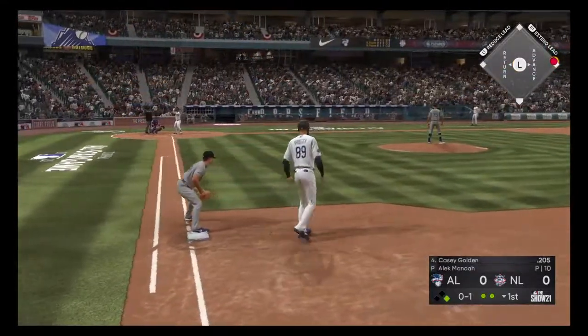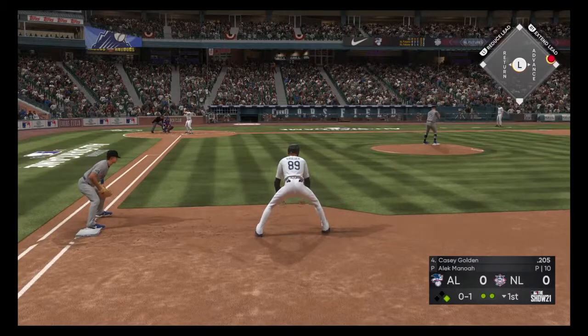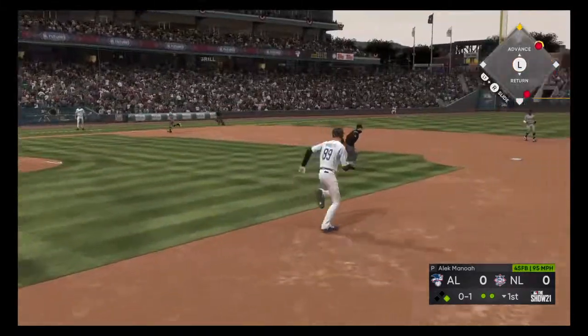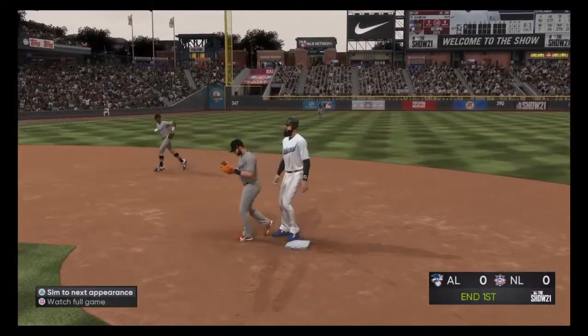Next will be the cleanup hitter, Casey Golden. He takes his first cuts in this one with a man at first and 2 away. The 0-1. Fastball right back to the mound. Come on, come on. Put it on the first, and with it, that ends the inning. Second inning upcoming here in Denver.